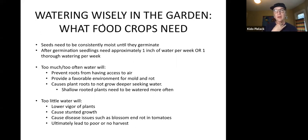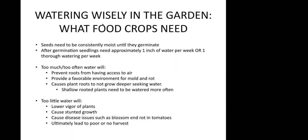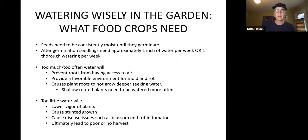If plants have too much water, like I mentioned, there's not enough air, that pushes the air out of the soil, and that's a probability for rot. It also causes the plants to just not send their roots deep into the soil. If you're watering super regularly, plants will be like, well, the water's right there, I'm not going to stretch out my roots. And we really are trying to encourage plants to stretch their roots deeper into the soil, because then in drier times, they'll have tap roots or roots that are able to access the reserve of water that's below the top tier of the soil.